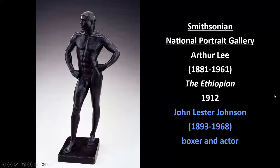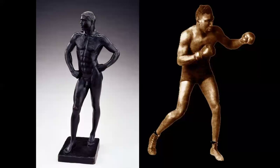The title of the sculpture, the Ethiopian, let's see, how can I say this? Kind of like how a lot of people, if someone is Hispanic or Latino, say they're Mexican, even if they're from Costa Rica or Guatemala. Well, kind of a similar thing here. The sculpture is called the Ethiopian because Ethiopia was a country in Africa. Even though most people from Africa weren't from Ethiopia or didn't have ties there, it was one of the more well-known places. It's an unusual title because John Lester Johnson, the subject, obviously was not from Ethiopia either, but he was a world famous athlete.